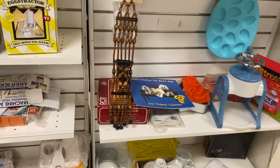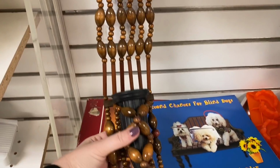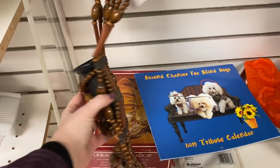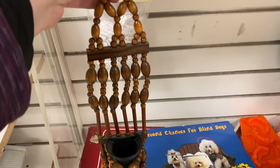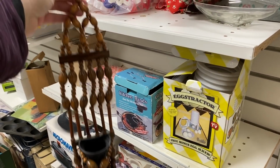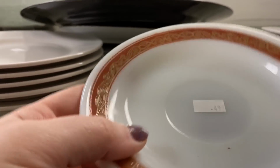This was by far my favorite find of the day, something I am still trying to decide if I want to resell or keep. If I resell it, I can make a decent profit on it, so I'm trying to lean towards that way. But it's a beautiful mid-century kind of macrame planter. You can put a plant right in there. I think an air plant will look super cute, so yeah, very happy with that find.